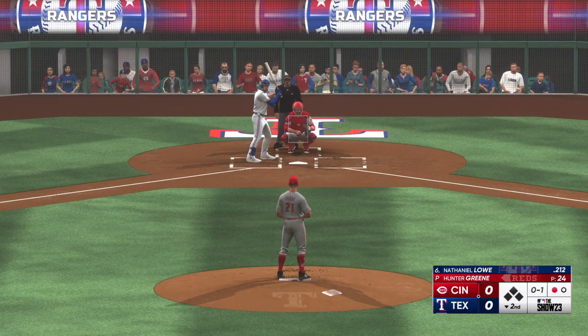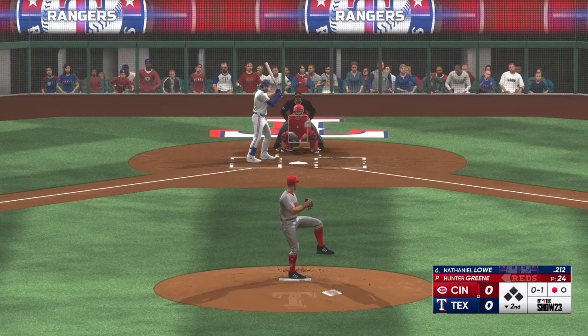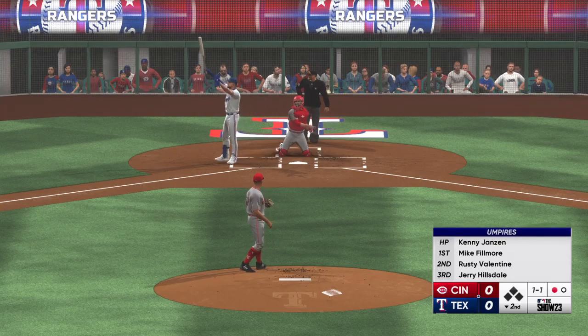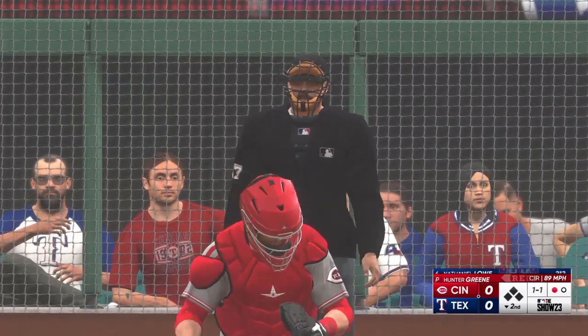That was absolute gas. Triple digits on the gun. It's just a different experience as a hitter watching that go by. Close one. Doesn't get the call. And it's a ball and a strike.